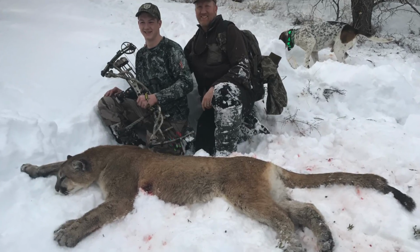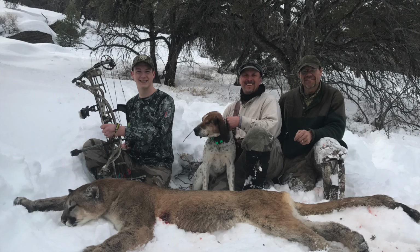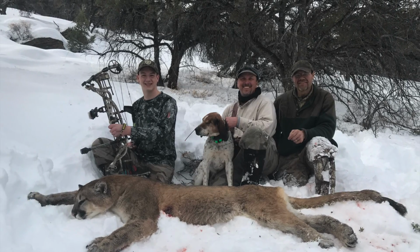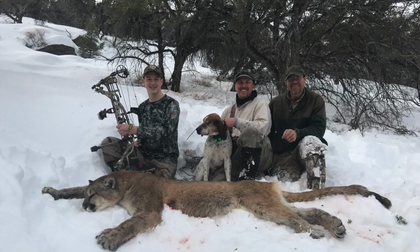I couldn't have imagined a better hunt, and I want to thank my dad for taking me. I also want to thank Mitch Buzzetti with Nevada High Desert Outfitters for lining everything up, and Dave Gallen with Canyons West Guide Services and his amazing dogs for helping me track down this awesome tom.